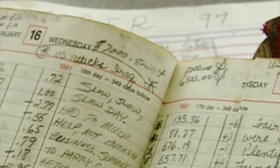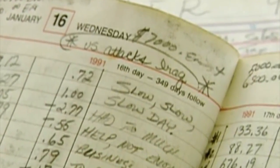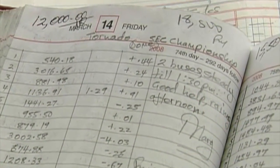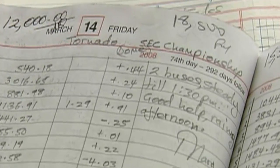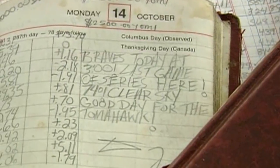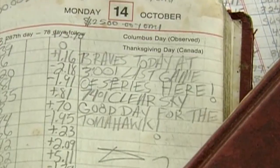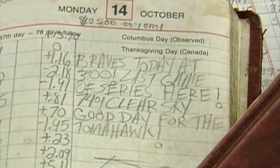January 16th, went to war with Iraq at 6:30 p.m. A lot of customers in TV rooms. Friday, March 14th, tornado strike at the Dome. SEC Championship. Two buses, steady till 1:30 p.m., good help. Rainy afternoon. October 14th, Braves today at 3 o'clock. Last game of the series here. 74 degrees, clear sky. Good day for the Tomahawk.